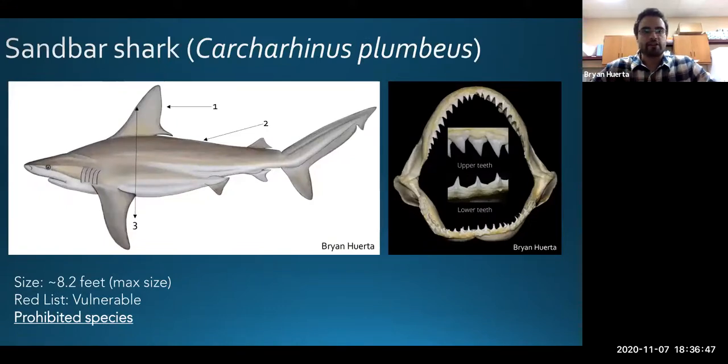Here we have the sandbar shark, Carcharhinus plumbeus. They have a huge first dorsal fin. That's the main distinguishing factor. They are also a ridgeback species, and the first dorsal origin meets the pectoral fins.